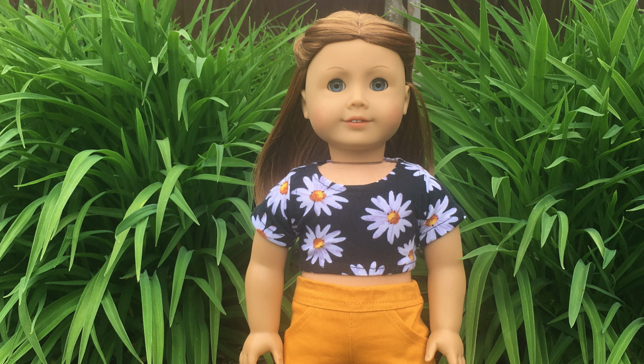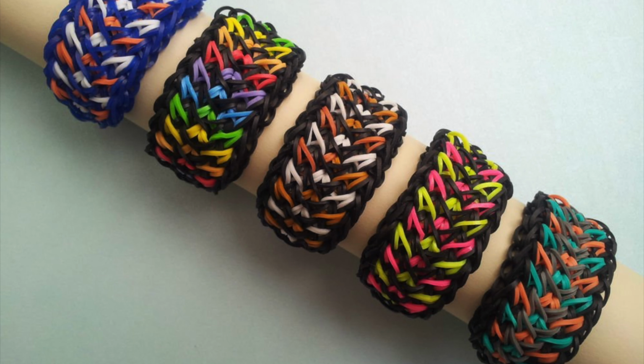My next tip is for you people that are crafty. If you're skilled in making things or painting, you can definitely make them and sell them to family members or friends. This way can be a little bit hard because sometimes people might not want to buy what you are making. When I was younger, I used to sell complex rainbow loom bracelets to my friends at school.